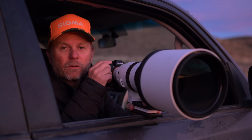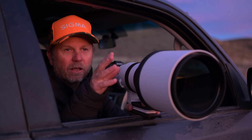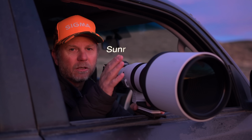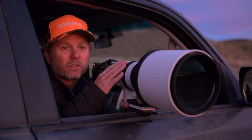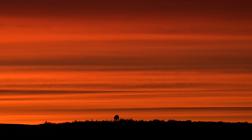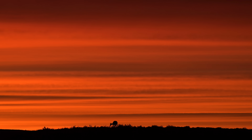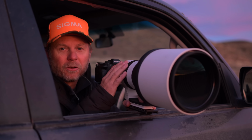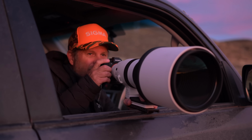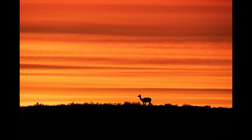Alright, so we're driving down the roads toward the puma, and we just saw this perfect guanaco with the sunset behind him, so I pulled out the 300-600, and we were able to get a couple quick shots. It's just beautiful, a really classic Patagonia image, so I'm really happy we saw that. But now it's time to go to the pumas, and maybe one more shot. Oh, look at that, look at that.